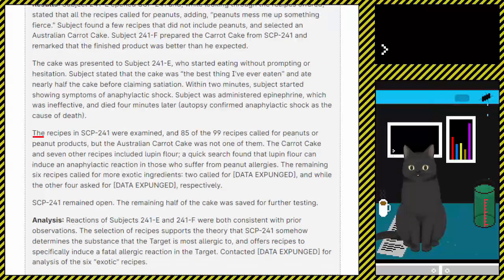The recipes in SCP-241 were examined, and 85 of the 99 recipes called for peanuts or peanut products, but the Australian carrot cake was not one of them. The carrot cake and 7 other recipes included lupin flour. A quick search found that lupin flour can induce an anaphylactic reaction in those who suffer from peanut allergies. The remaining 6 recipes called for more exotic ingredients. SCP-241 remained open. The remaining half of the cake was saved for further testing.